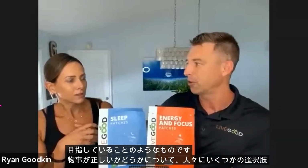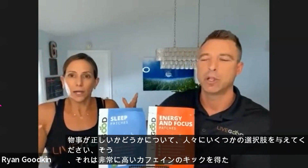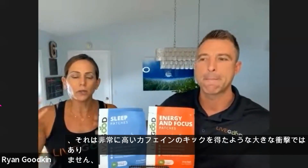There are so many benefits of both of these, but I'm going to start with just the energy and focus. One of the things that I love about this patch is it's different from just drinking a cup of coffee or an energy drink before you get going on your workout. These are targeted to release for 8 hours, so you really have this sustained, natural feeling of energy and focus. The delivery mechanism is different, and that's what we're striving for, to give people some options. It's not that big jolt of a super high caffeine kick. It's a steady energy and focus, and it feels really good.